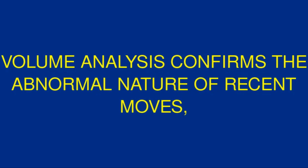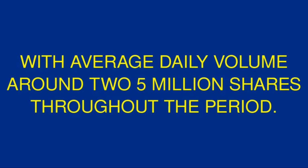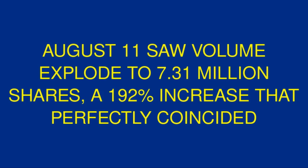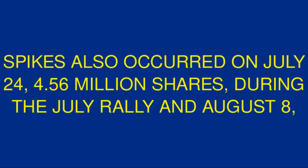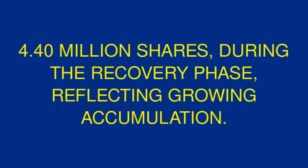Volume analysis confirms the abnormal nature of recent moves, with average daily volume around 25 million shares throughout the period. August 11th saw volume explode to 731 million shares, a 192% increase that perfectly coincided with the price jump. This indicates massive institutional participation. Notable volume spikes also occurred on July 24th, 456 million shares, during the July rally, and August 8th, 440 million shares, during the recovery phase, reflecting growing accumulation.